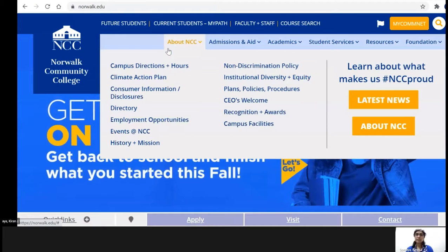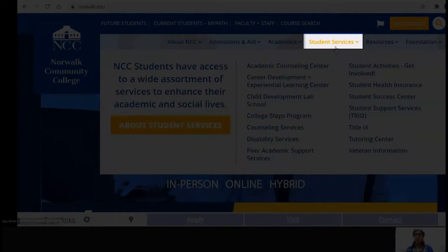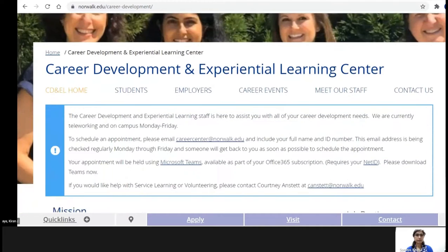On this page, you'll see there are many drop-down links. Move your cursor to Student Services and then click on the Career Development and Experiential Learning Center's link, which is the second sublink, which will take you to the center's main landing webpage.